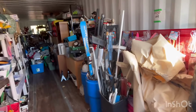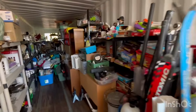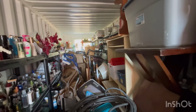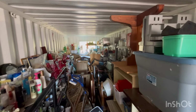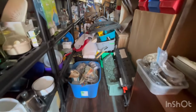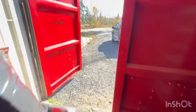Let me just, there we go. See, all the furniture is over here. And then from here back, it's just crowded. Stacked it up real good. All the stuff from that outside tent, the tool tent we call it, is all in here as well. So that turned out really good. Still more room when needed.